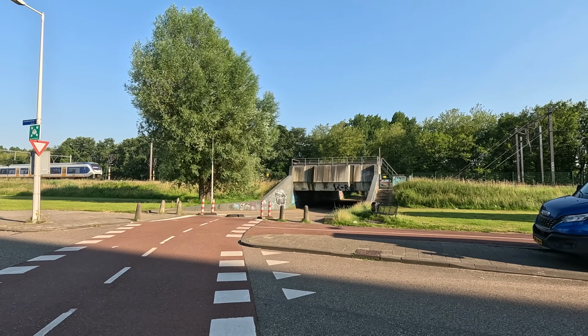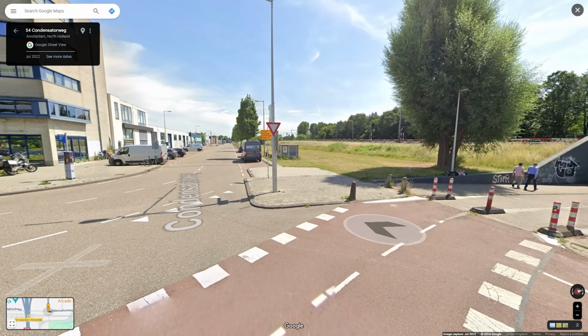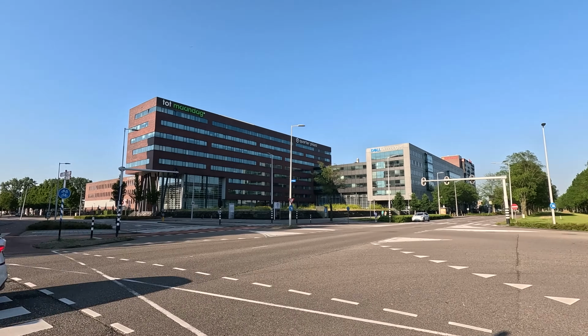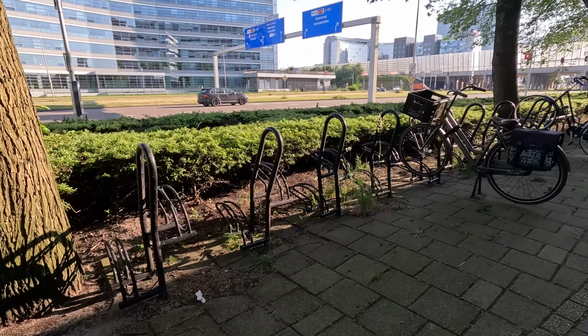Further around our walk, I couldn't help but wonder what this massive building in the distance was. What I didn't know is that I was going to find out the next day.